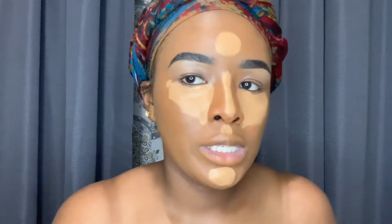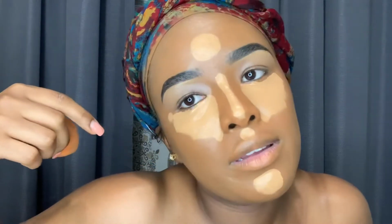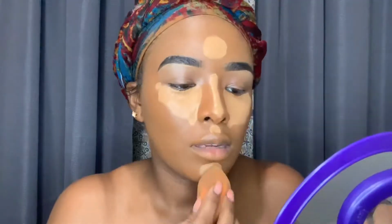And we're gonna use the same beauty blender, just the other end, the pointed end, and we're just gonna blend it out. I feel like I need a little bit more on my forehead, but I'm gonna wait.